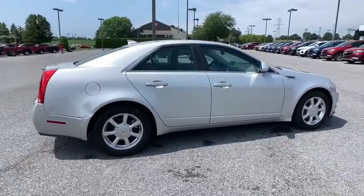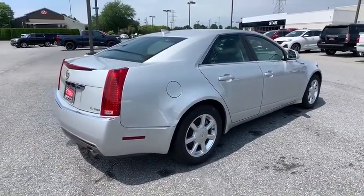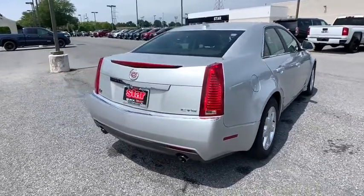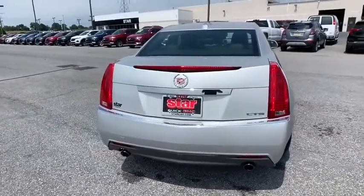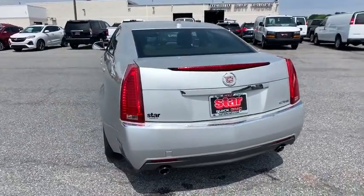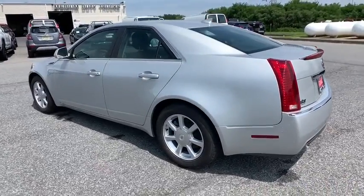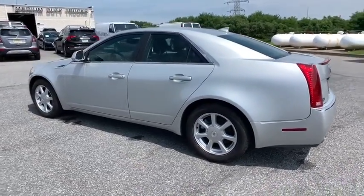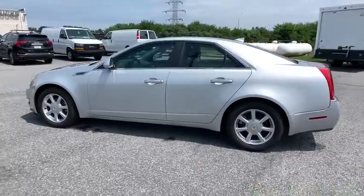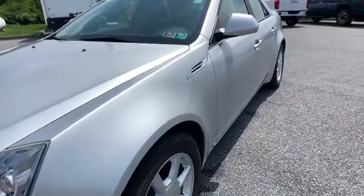Here are some of this vehicle's great options: XM satellite radio, traction control, dual airbags, power steering, four-wheel disc brakes, aluminum wheels, center armrest, 8 speakers, AM/FM CD player with 6 speakers, CD player, power windows, compass, rear window defroster, electronic stability control, trip computer, remote keyless entry, tachometer, panic alarm, brake assist.